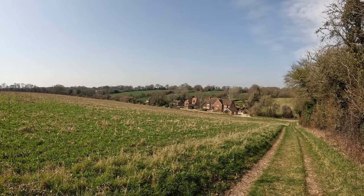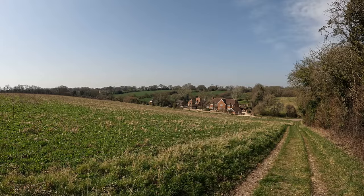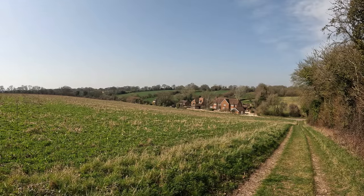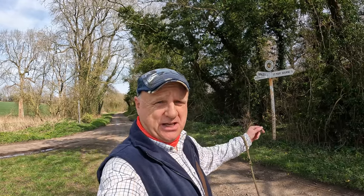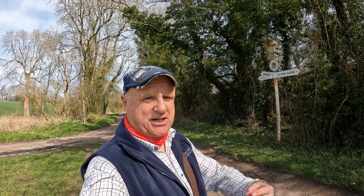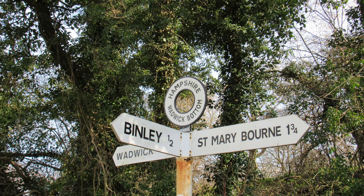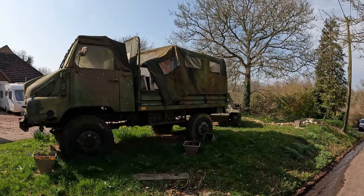So we carry on down this little path here, and then along a road, and then we take a right before we start heading southwards. Quick update on the route. The sign here just behind me, Wadwick Bottom. Now we're not continuing straight on to St Mary Bourne, instead turn westwards towards Binley. Gosh, look at these.